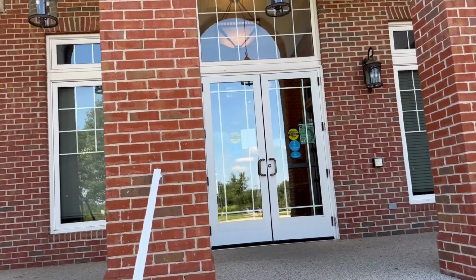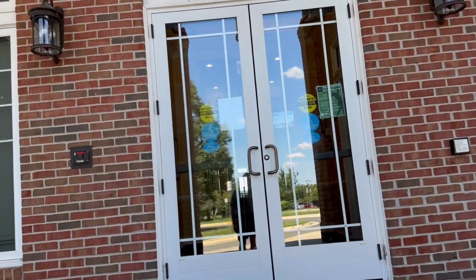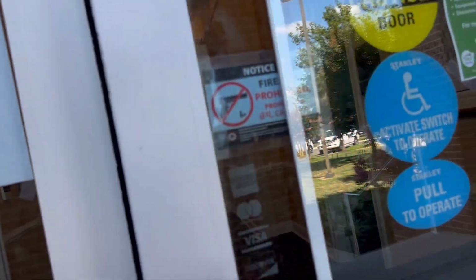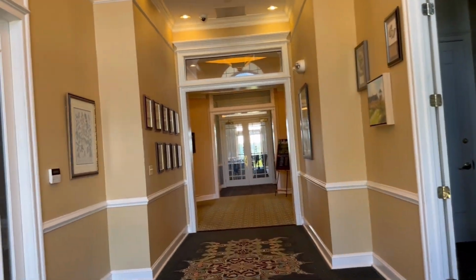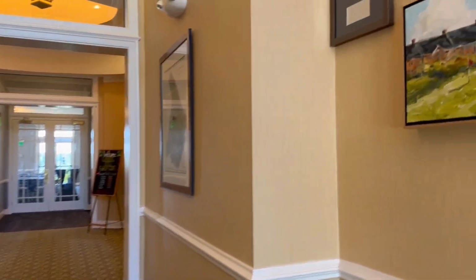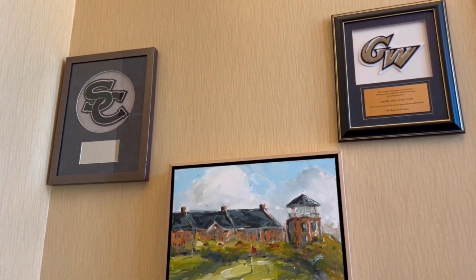So Fairfax County has a bunch of munis underneath its name. This is one of them. Twin Lakes are a few others. Greendale, I can go on, but this just takes the cake. If you were to Google top courses in Northern Virginia, this always cracks the list. Take a look at the clubhouse here.